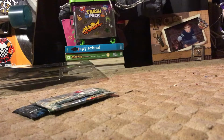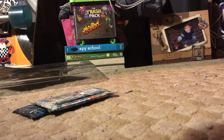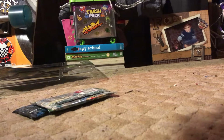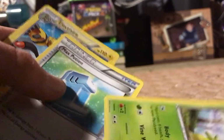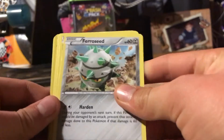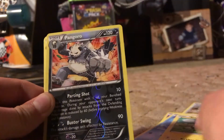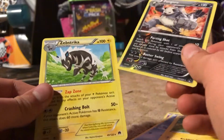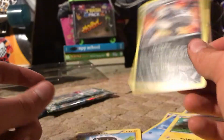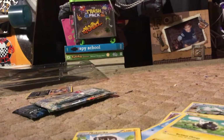All right, and without further ado, let us open the packs. So if I remember correctly, it's three for these, because it's been a while since I've opened these. So Bayleaf, Max Potion, Electivire, Electabuzz, Ferroseed, Espeon, Staryu, Blitzel, Pingoro Reverse Rare, and Zebstrika. So, this is okay, but I don't know if I'll count it. I'll decide that later.